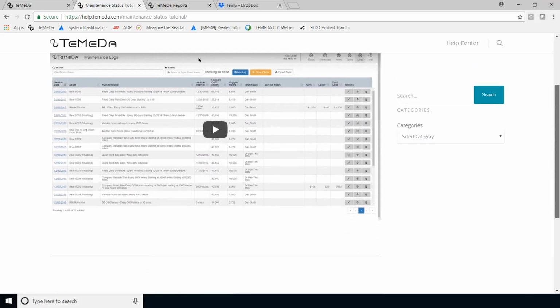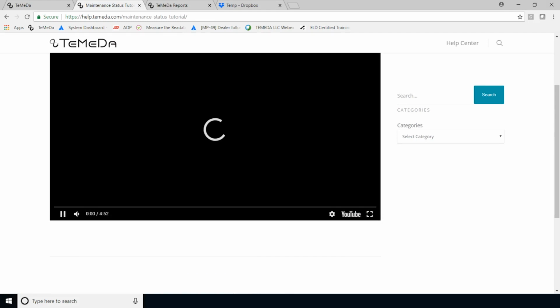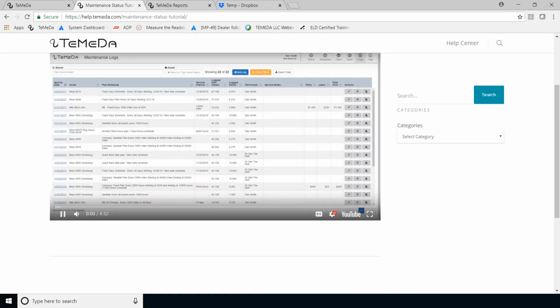We would be happy to provide a more in-depth overview of Temeda and its capabilities, including our APIs, data push services, and mobile app.